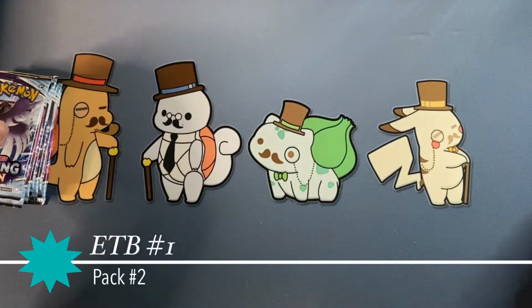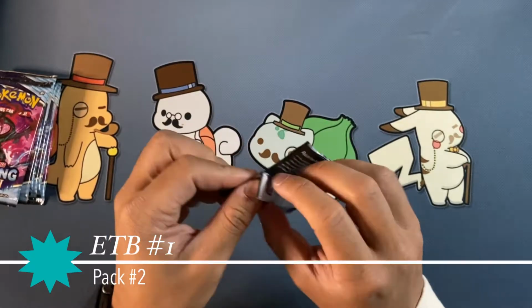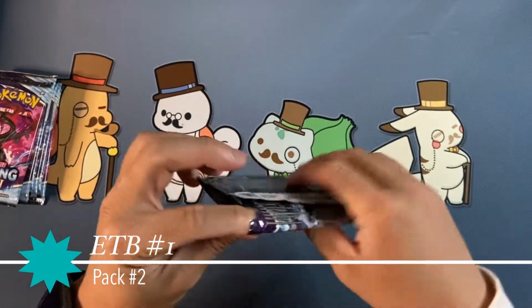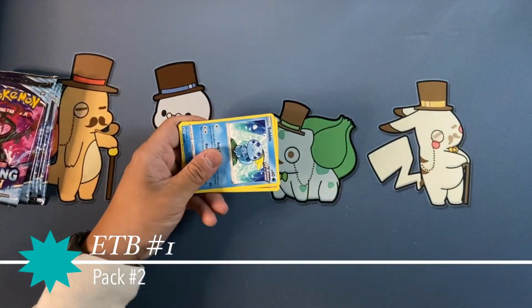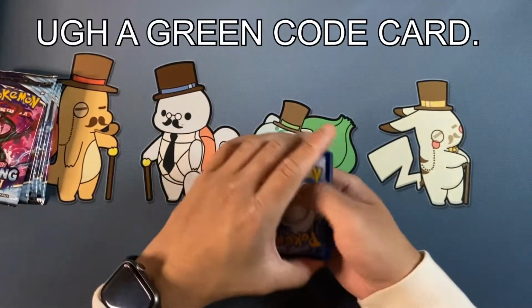So what they're saying is the distribution of these cards is really, really out there, right? Some ETBs and some even booster boxes get barely any Vs, VMAXes. Some boxes don't even hit anything. I've seen videos where they are also pulling nothing in there.